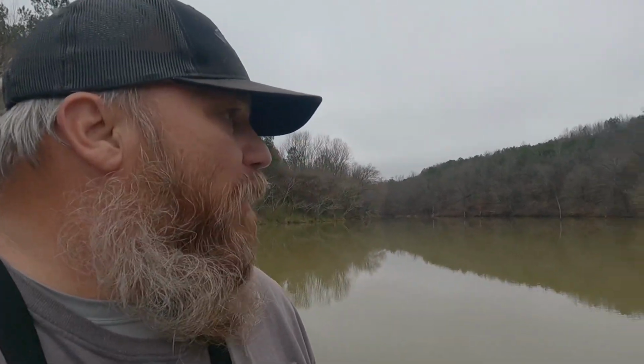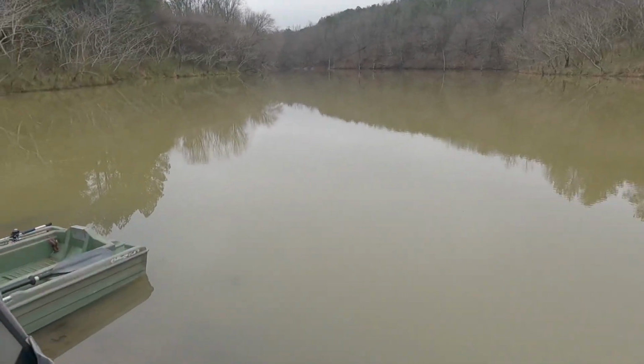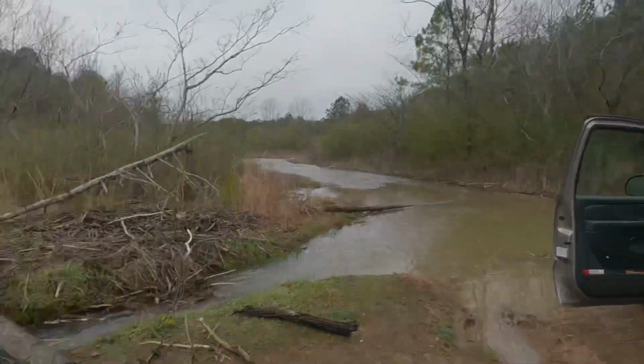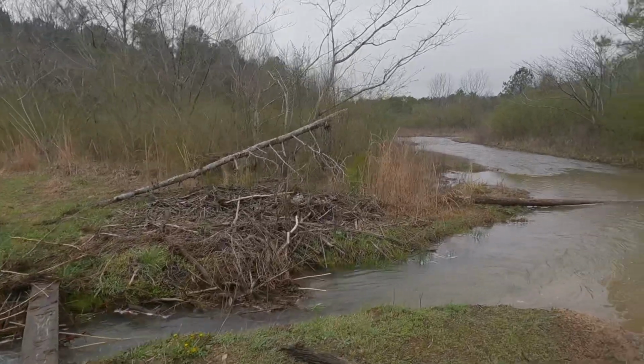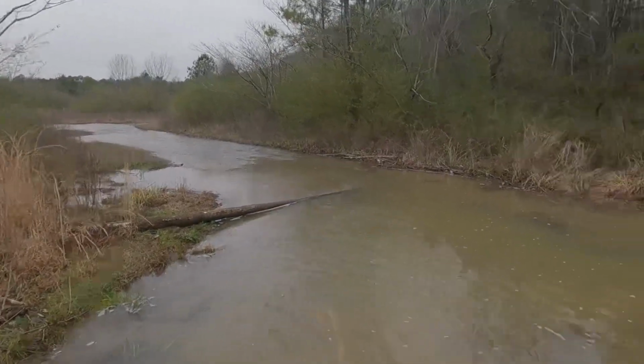Yo, we out here at the spot. We had some crazy rain yesterday, and I've never seen it this dirty. I don't know if y'all can see the water. I've never seen the spot this muddy looking. And look, let me show y'all something. Look how it's overflowing, the road coming in and going out. Yeah, it's a river. That's how we come in.